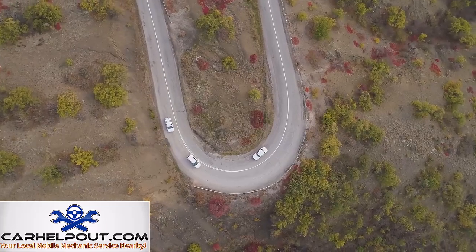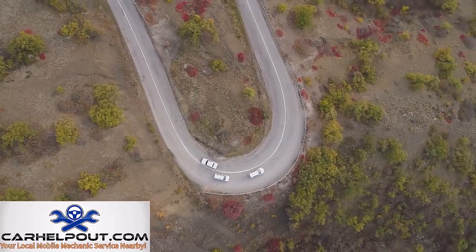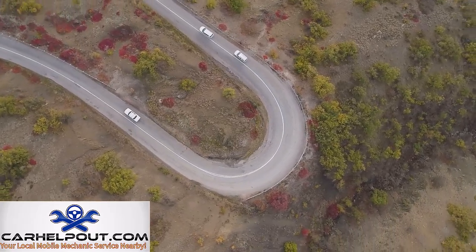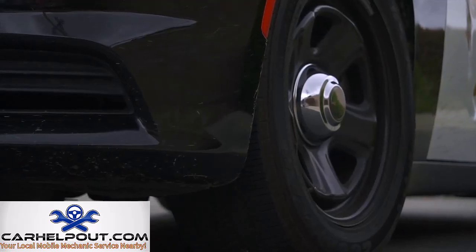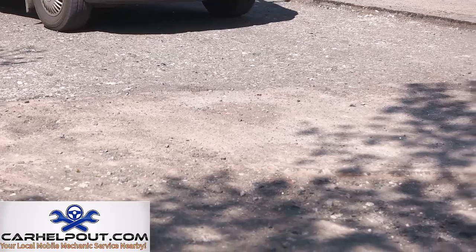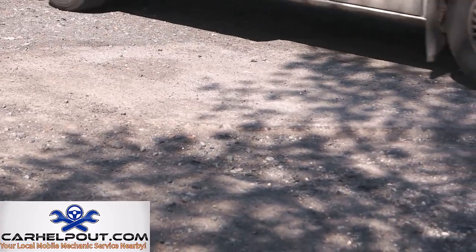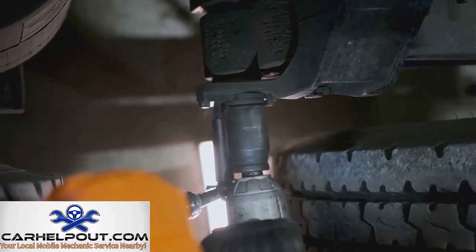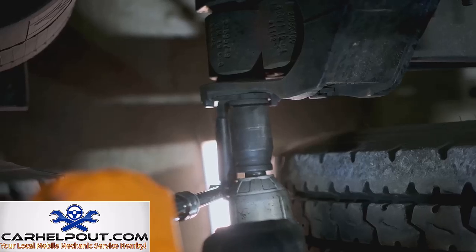Okay, let's move on to the suspension. The 2017 Camaro is known for its sporty handling, but that comes at the cost of a somewhat stiff ride. One common complaint is that the suspension can be too harsh over bumps and dips, especially with larger wheels and low-profile tires. Another issue is premature wear on the suspension components, particularly the bushings and ball joints.